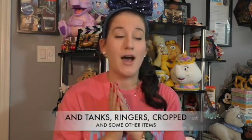Both of these stores, by the way, run sales a lot, and if you purchase from one once, then they'll give you a coupon code, and they're really not that bad. Some of them are a little bit more pricey, and some of these styles also have sweatshirts too, which is super cool, and might come in handy if you're in Disneyland, which let's segue to Disneyland shirts now.